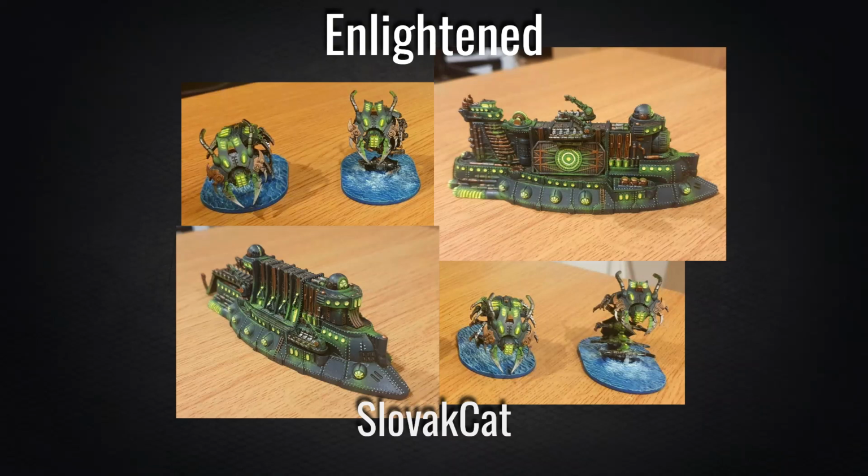Off to the oceans, and I've gone for one of my favourites, Enlightened. If I'm a sucker for distressing, I'm also a sucker for glow work, and Slovak Cat's glow work is outstanding. I love it. This is not the only thing he's done with glow, but oh, I saw these and I got to have them.